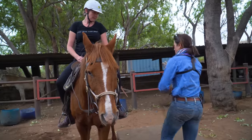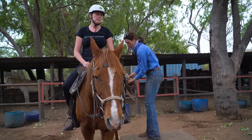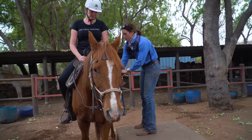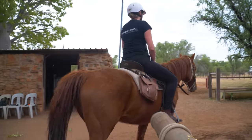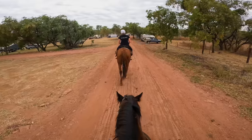So our guys are pretty basic. Left hand to left hip to go left. Right hand to right hip to go right. Both hands into your belly button to stop. Once they've stopped, they just relax that pressure off their mouth. It's like takes me right back.